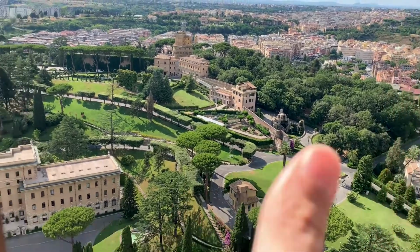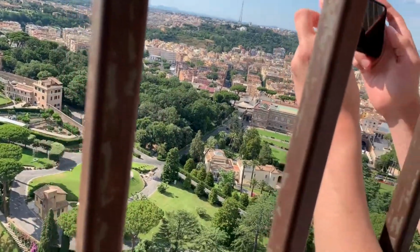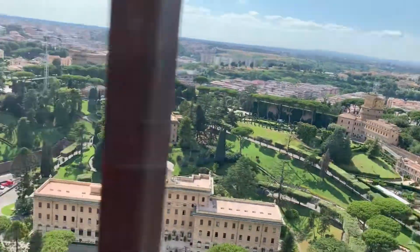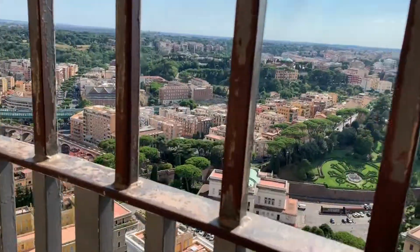Don't drop that over the edge. I'm trying to be careful and not drop that over the edge. Keep it in the bars. Okay.